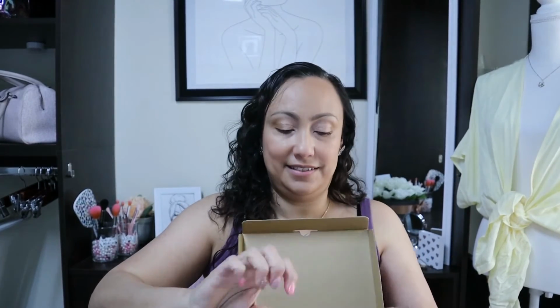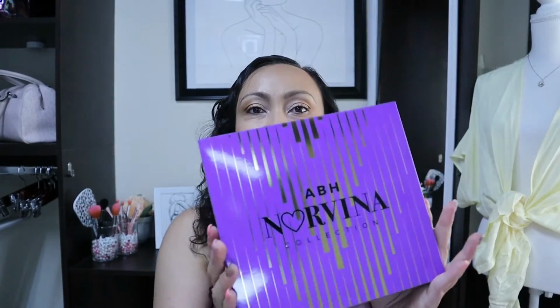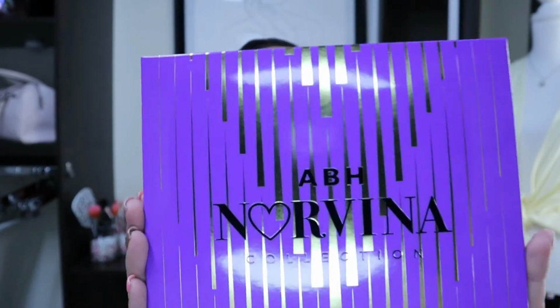Okay, and then the last thing, definitely not least by any means, this was a choice item. I will try and put the other option, if I can find it still, on the screen somewhere. But this is an eyeshadow palette. It's in this big, huge box. Okay, let's see. Oh, I love the way that they packaged this, so hopefully it didn't get ruined in shipping. This is the Norvina palette.